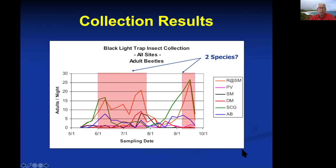So with a couple of peaks, we thought, could there be two species occurring in the early part of the summer and then maybe even into the late fall at the overseeding time? Or because there's possibly three peaks, is there an early, a midsummer, and an early fall population? We're not quite sure if this is a scenario or if it's the same beetle species or biotype that might be emerging at all different times of the summer.